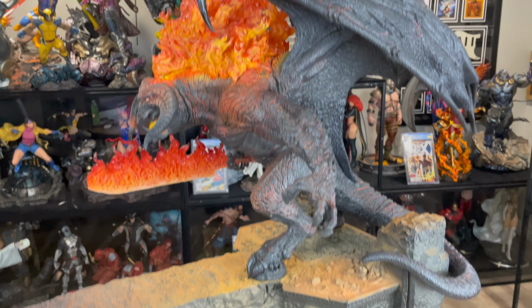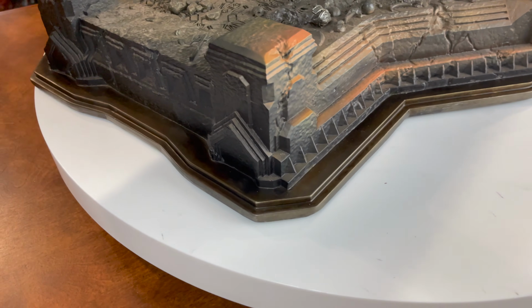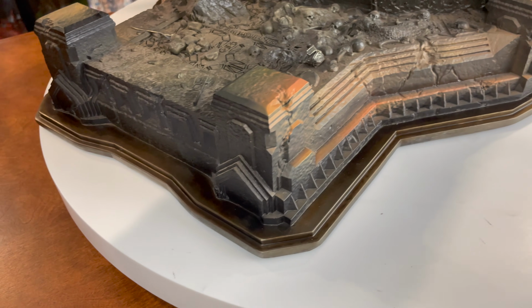So much to look at on this guy. So down here on the base, they really went all out. They have a tiny museum sub base. I think that could have been done without, 100%. I think it actually takes away from the unit.